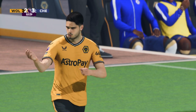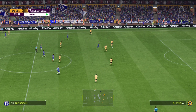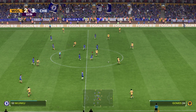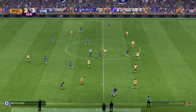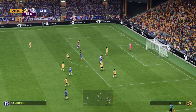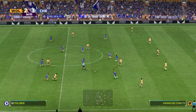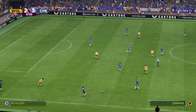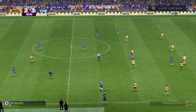So a personnel change then. Nelson Semedo. Lemina. What can Chelsea do from this position? Well, a shot from miles out, and it wasn't taxing for the keeper. Lemina. Ryan Ait Nouri. Good work from Chelsea to win back possession. Gusto. Out of play for what will be a Chelsea throw.